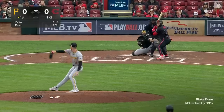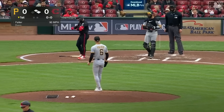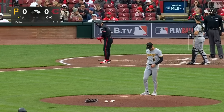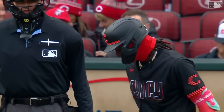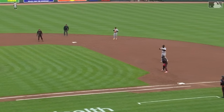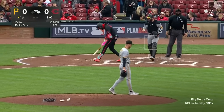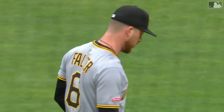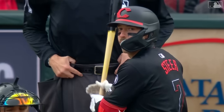Blake Dunn, right-handed hitting right fielder. Great at bat by Dunn, being able to focus. And Falter right now is having a difficult time trying to land that fastball. Everything plays off the fastballs. Elly De La Cruz, the electrifying Elly De La Cruz, bats here with runners on first and second, nobody out. Ball 4, 3 straight walks, and Bailey Falter is faltering with his control. In 4 games here at Great American Ballpark, his earned run average in this yard is 11.05.